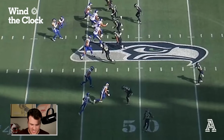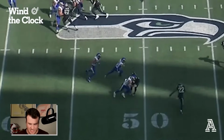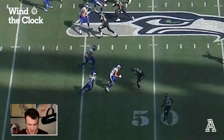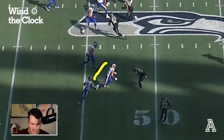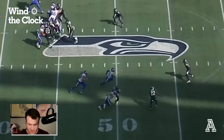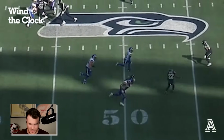As opposed to just coming set right here on the outside, watch Tutu Atwell's release going through the tight end and going through the receiver Puka Nacua, going through Higbee and Nacua. See that release? He splits them. He splits the little upright here on his release before going vertical. Now, this creates like a vertical rub for the Rams here, meaning usually when we talk about rubs, it's right here, but there's also a little double rub that happens here.